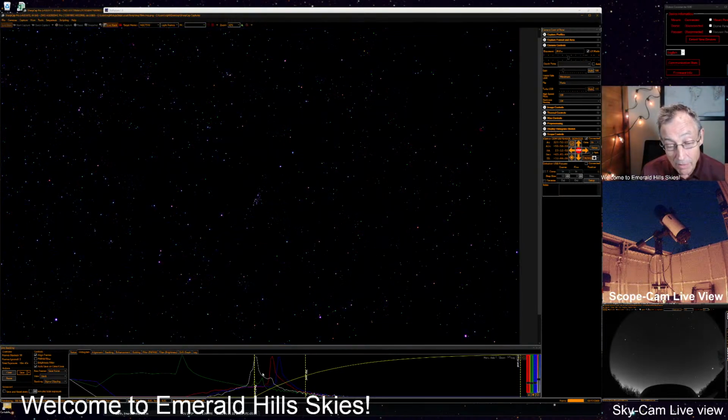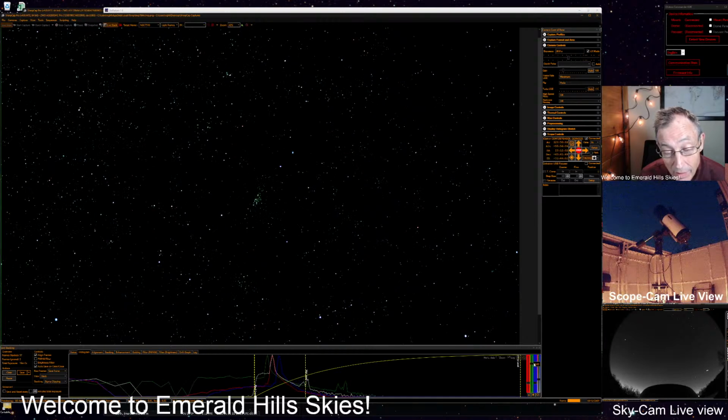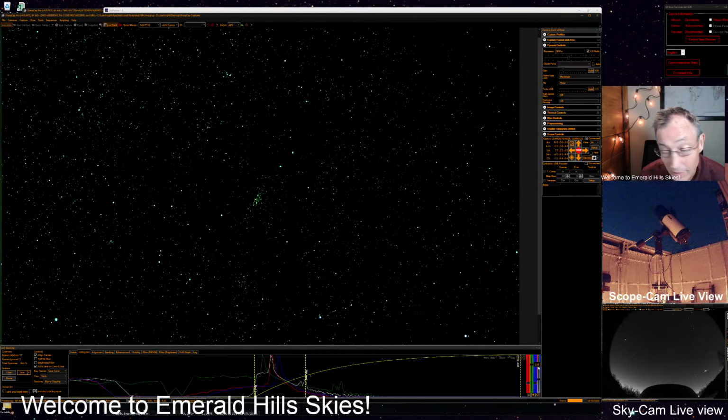And if you look down here at the bottom where these vertical sliders are, look at the way this red peak is right here. So let's bring the green up until we get it a little closer to where the red is there. Now let's bring the blue down. What we're trying to do is kind of manually line up those peaks since our automatic color balance is not doing it very well. That's a little better, isn't it?